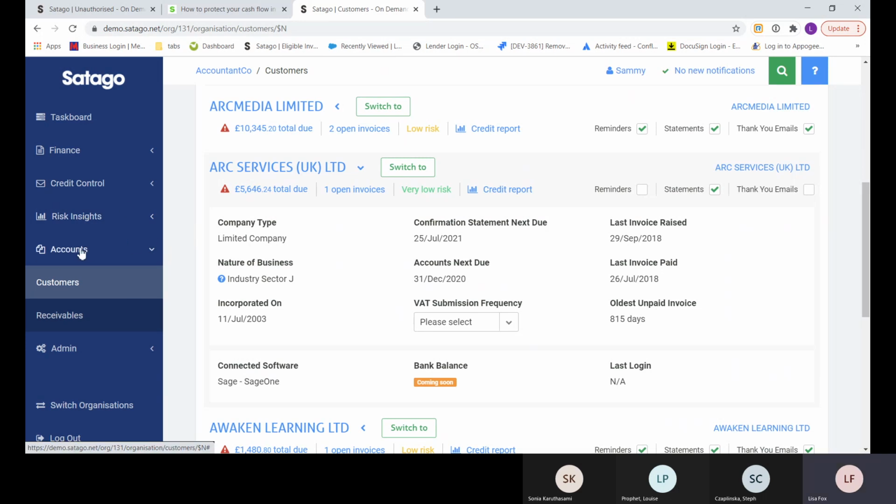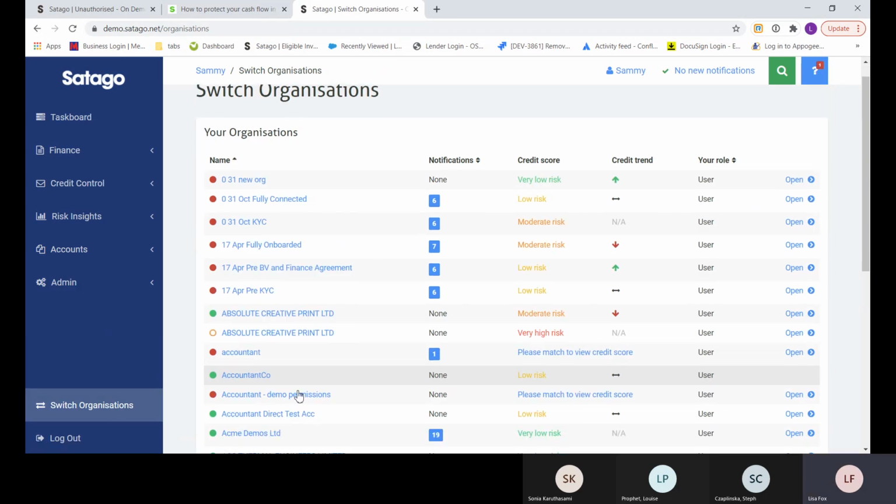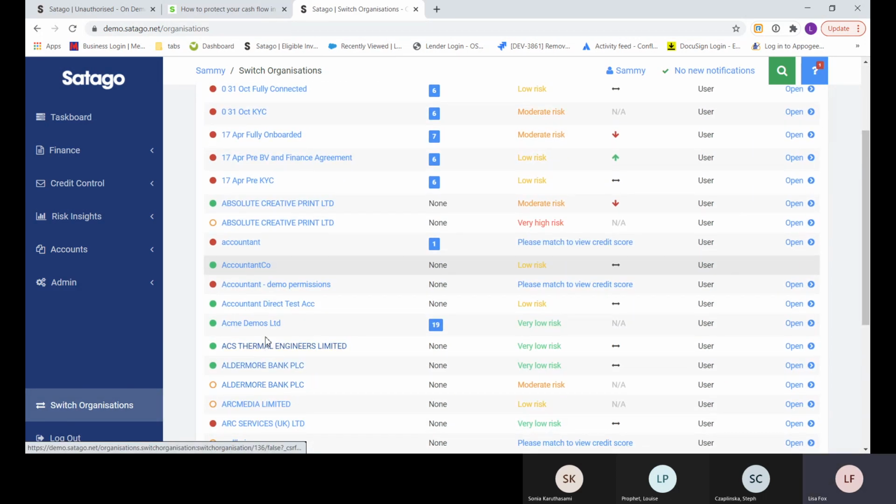So that's basically the credit control function. I'm now going to move on to the selective invoice financing, and I'm going to switch over to a business platform just to let you see the actual financing aspect.